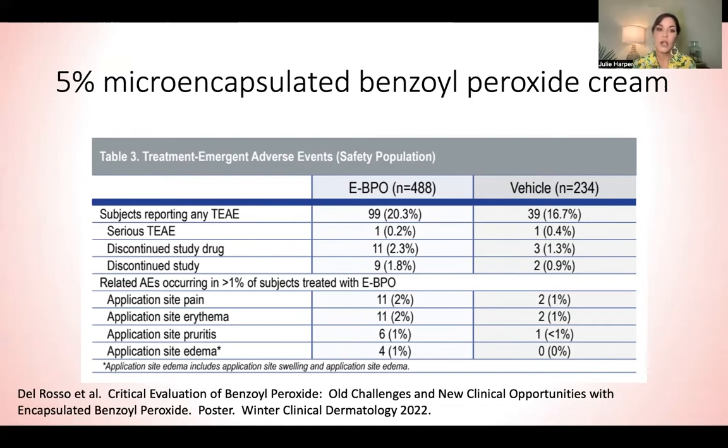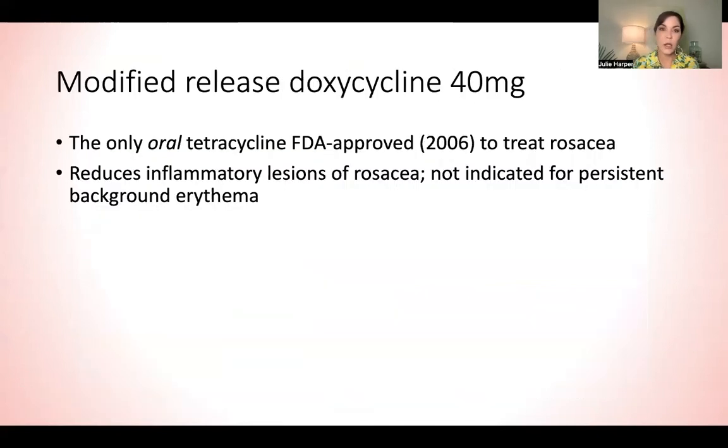If you look at the related adverse events, which is the bottom half of this, you'll see for application site pain, for example, only 2%, application site erythema, 2%, pruritus, 1%, edema, 1%. So very well tolerated.